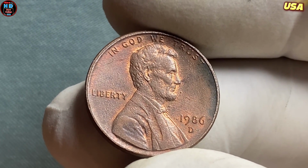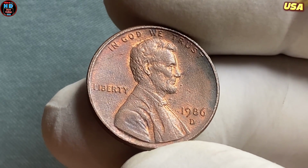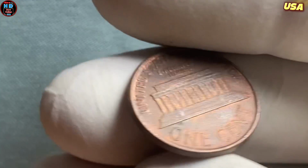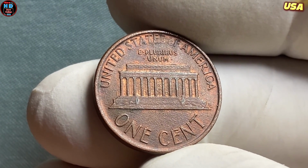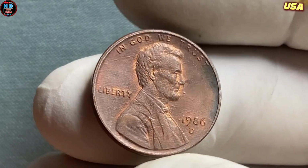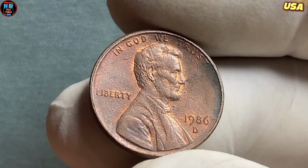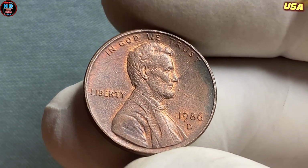Beyond errors in condition, part of what makes the 1986 penny so significant is its place in history. It represents a time of modernization at the Mint, when precision machinery was replacing older methods. Yet, ironically, errors still slip through. That human element, the chance for imperfection, is exactly what makes these coins so appealing to collectors today. Every mistake tells a story about the people, the process, and the era that produced it.